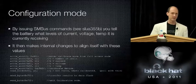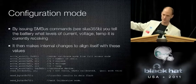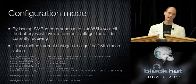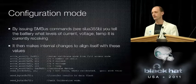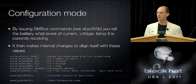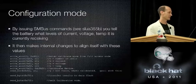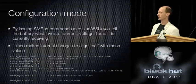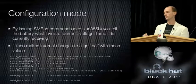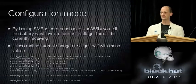So the configuration mode, there's not really any documentation on how that works, and I never saw anything that entered this mode, so I only know from this one document that sort of offhandedly mentioned what it does. Basically, the battery has little sensors that figure out how much current it's seeing and how much voltage it has, but maybe these internal sensors aren't working very well. So you give it a set amount of current and you tell it the temperature, and then it can adjust the way it's working based on what you tell it. So maybe it thought it was getting 300 volts, but really you were giving it 312, and you tell it that, and then it can adjust its internal sensors.